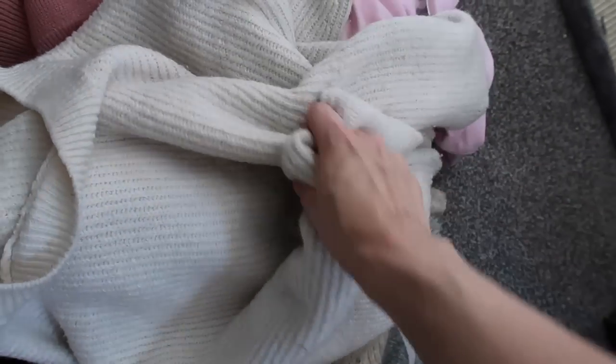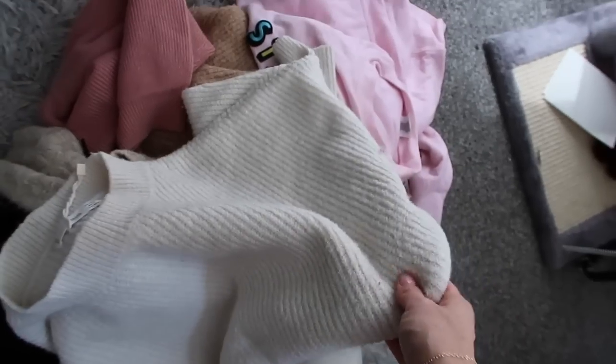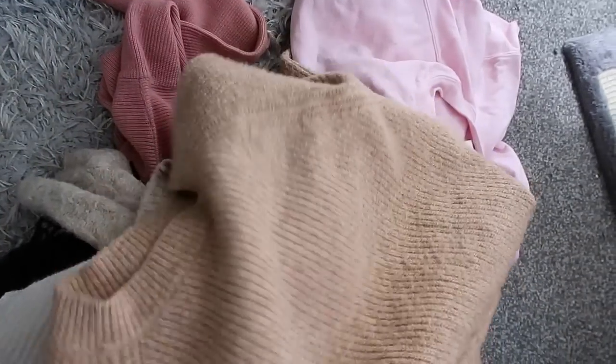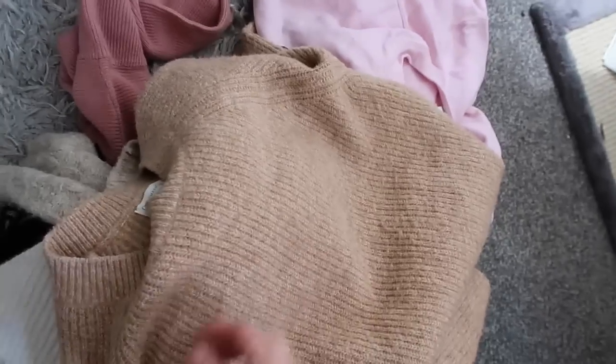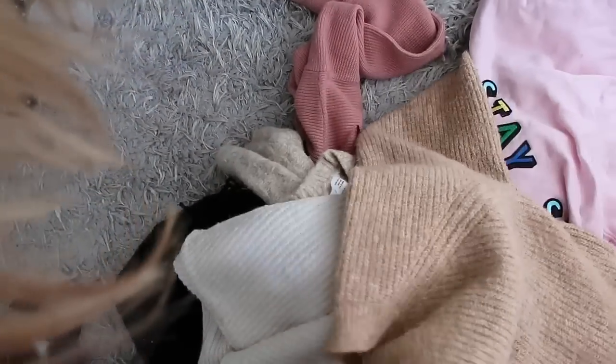This is one of my favourite jumpers, but it's just looking a bit old. Maybe it was put in the washing machine with something dark. It just doesn't look that nice, and I'm trying to be ruthless, so I'm saying goodbye to it. Again, I wear this jumper all the time at home, but I just think it looks really cheap. It's from Primark, so again, I might knit something up in this kind of shade instead.